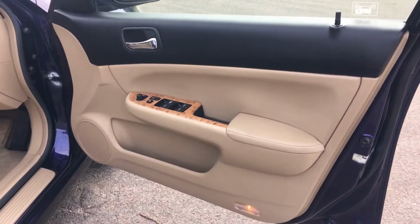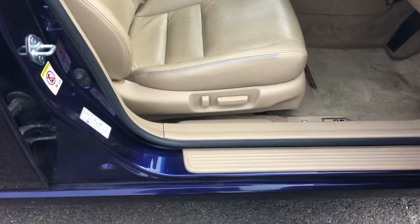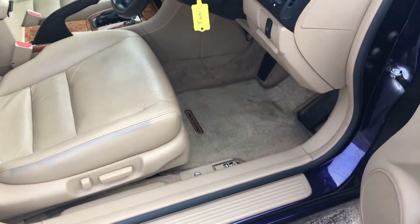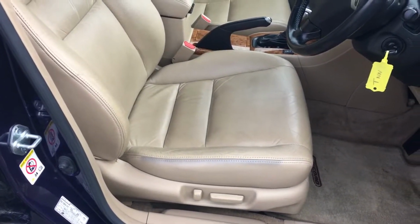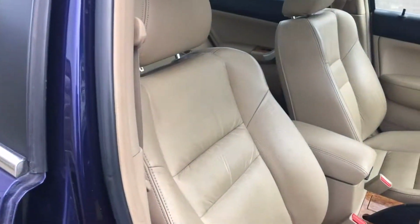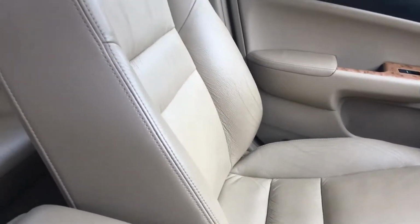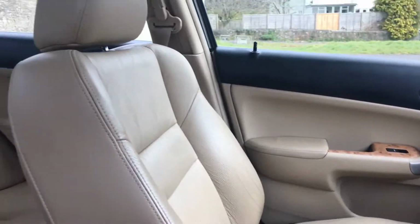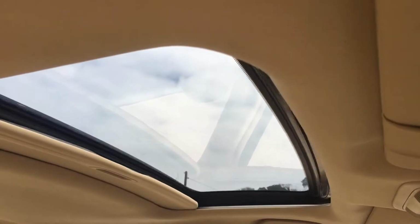Coming to the front of the car now, we've got the driver's door card, absolutely superb condition. Sill area, absolutely superb as well. It's got a full set of matching Honda interior mats, which is, again, just like everything in just lovely condition. Electrically adjustable seat, and you can see from there the bolsters are absolutely superb. You know, it's rare to see cars like this in this condition, but it's testament to Honda's build quality really. Passenger seat there, again, absolutely lovely. Just up above our head here, we've got the electric sunroof as part of the executive package. You can see it's electric tilt on there and slides back, and it all works absolutely perfectly.